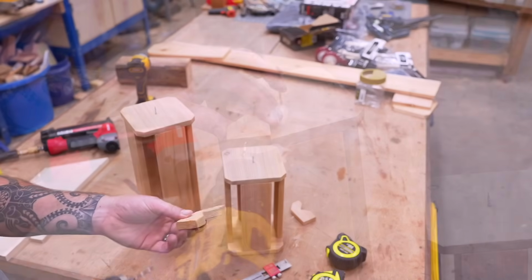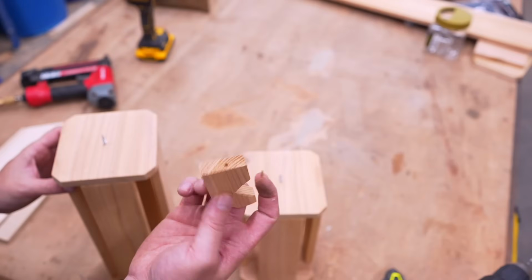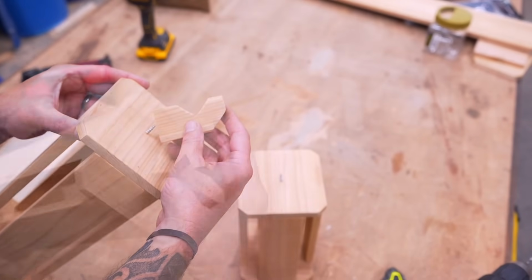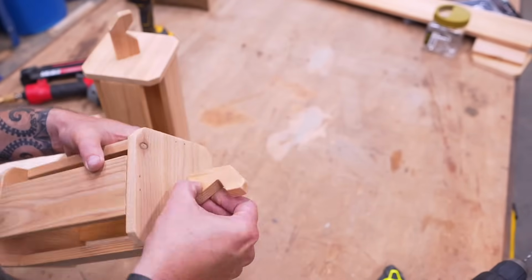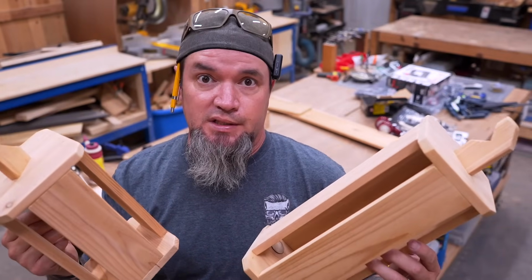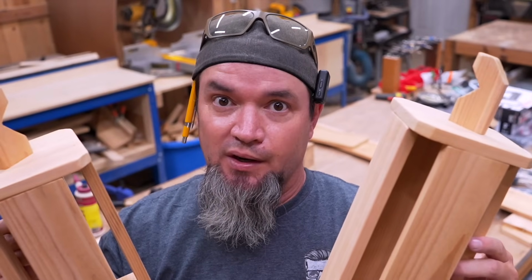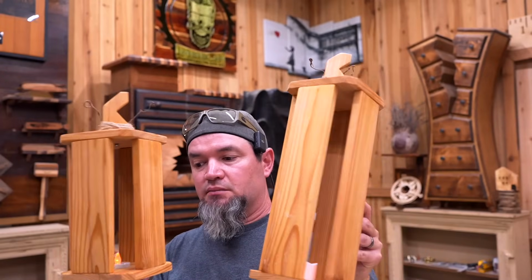And just to make sure that this doesn't split, I'm going to go ahead and pre-drill about 3/4 of an inch in. Now with these pre-drilled, it's all that you have to do. Place it onto the screw and twist it in. And there they are. The only thing left to do is to put a finish on this if you'd like, and then slide in one of those little electric tea lights. You're good to go.